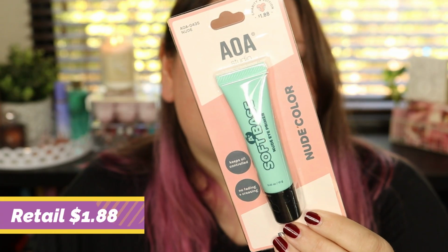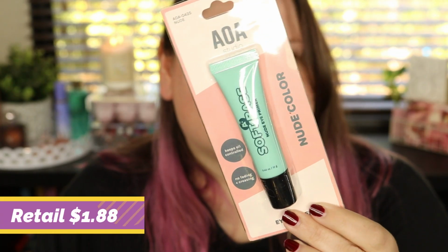To start off the look, I used their eyeshadow primer. This is called the Soft Base in the shade Nude. For the product itself, you do get a full-size amount, not like a deluxe travel size or a mini size, and it actually had really good coverage. If you're like me and you have veins that show up in your eyelids, this did such a wonderful job covering everything up, and I didn't have anything peeking through whenever I went to apply my eyeshadow.